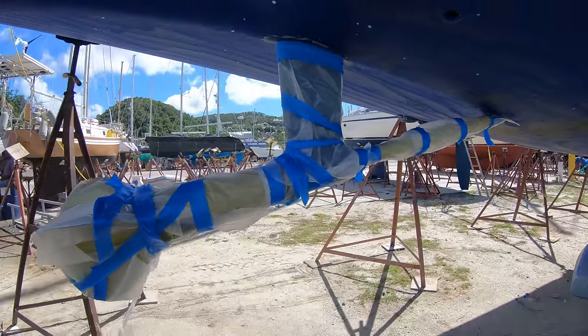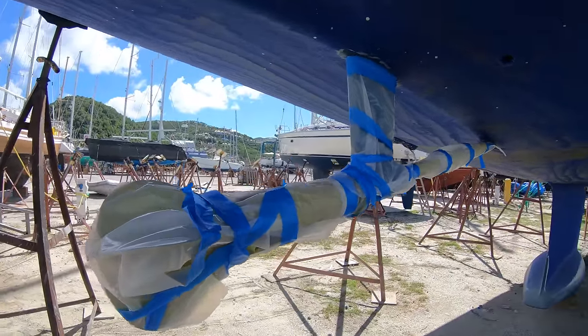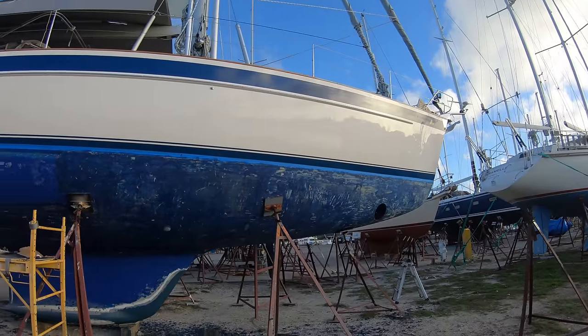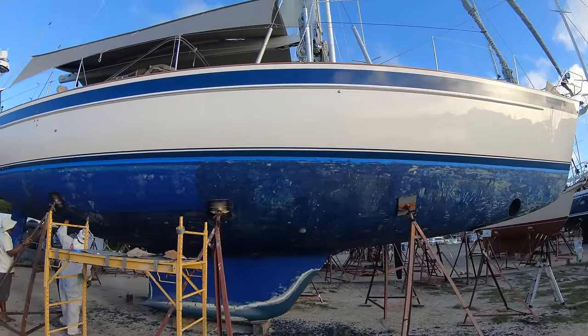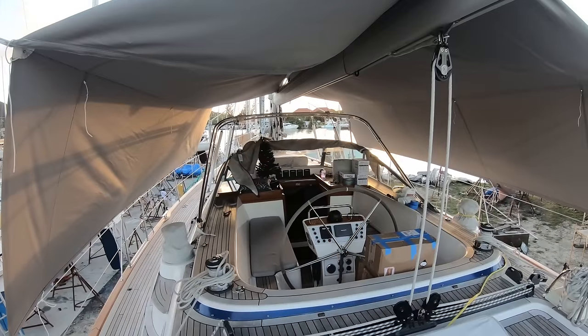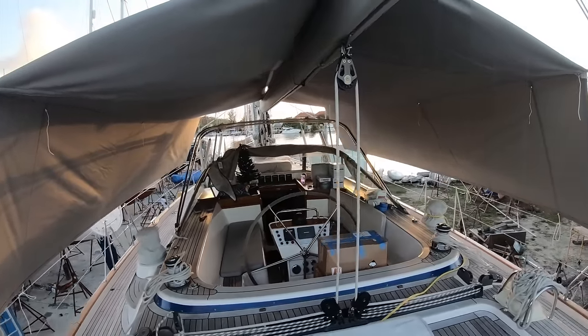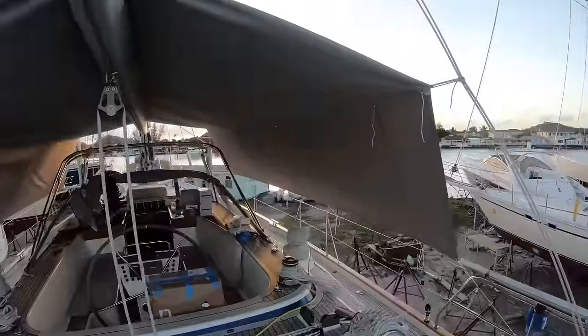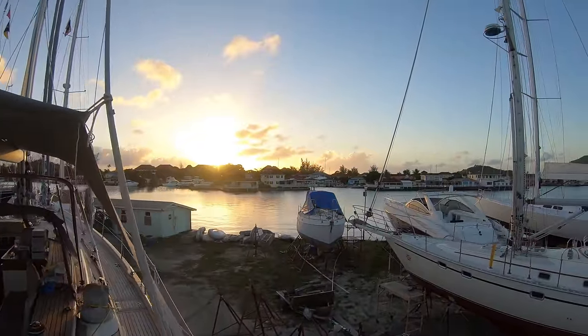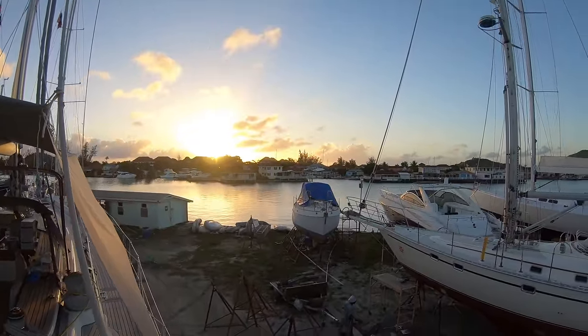Propeller is taped off. Nobody is touching it. Late afternoon. Progressing nicely. We have our cockpit tent up. It's nice and cool. And it's a lovely evening light in the yard, about as nice as it gets.